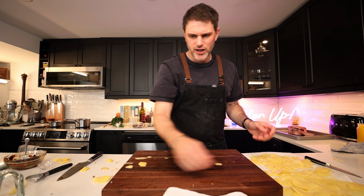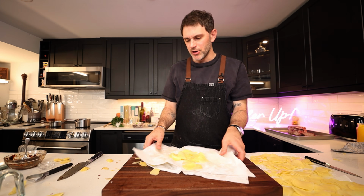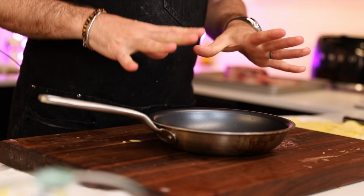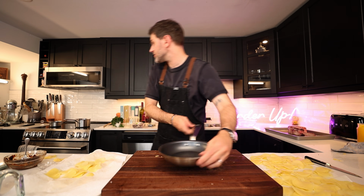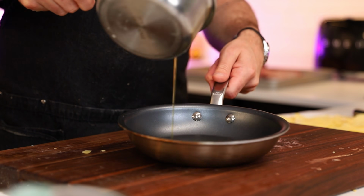I did a bulk dry. I'll probably do an individual dry as we go along too. Whoops. But I want to move quickly so that the potatoes don't brown and the starch stays intact and yada, yada, yada. 8-inch non-stick skillet. That's what I'm going to use. It needs to be oven friendly, which most definitely this is. 2 tablespoons of the clarified melted butter.